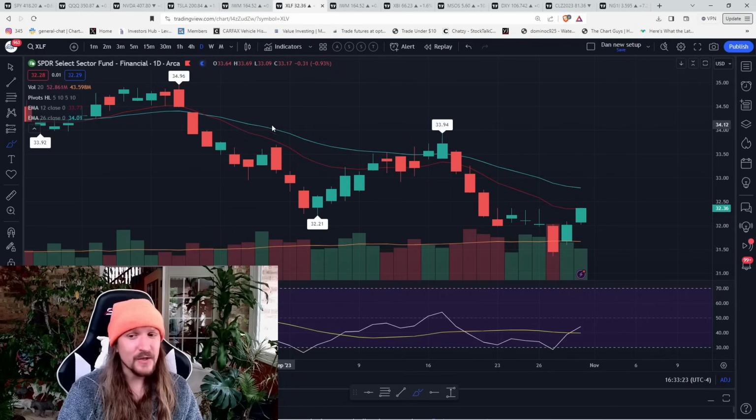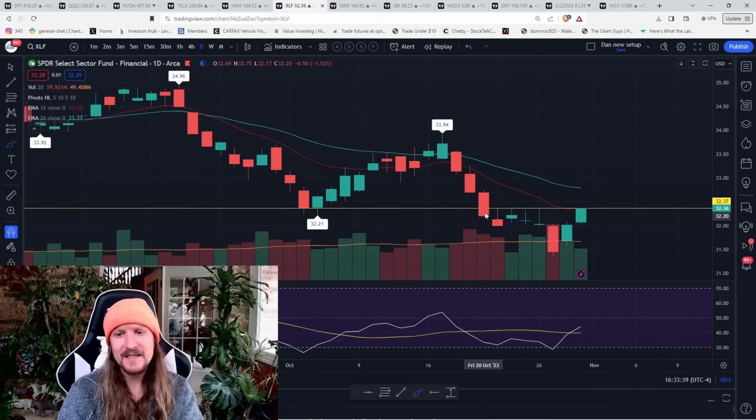The financial sector bounce is impressive. They followed through after that V-shape from the extreme weakness on Friday into pretty solid strength the last 2 days. And here we are testing the top of this range from last week, 32.37 resistance, highest level we've seen there, and that was the high of today. And so that level is in play tomorrow.